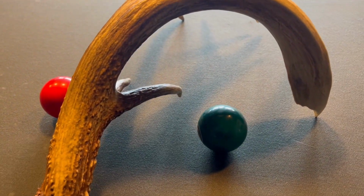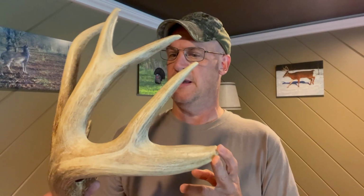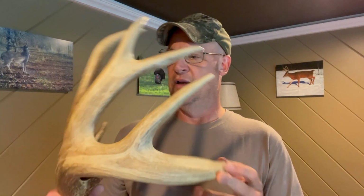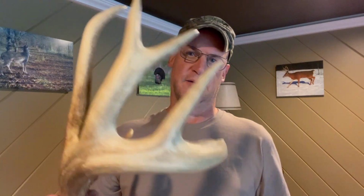So when I found this shed, it actually was over 5 pounds in weight. And 25 years later, this thing still tips the scale at over 4.5 pounds. So it is a heavy, heavy shed.